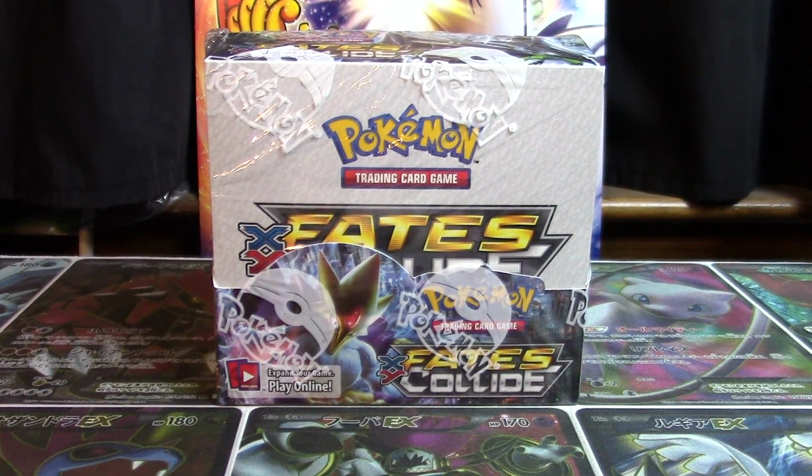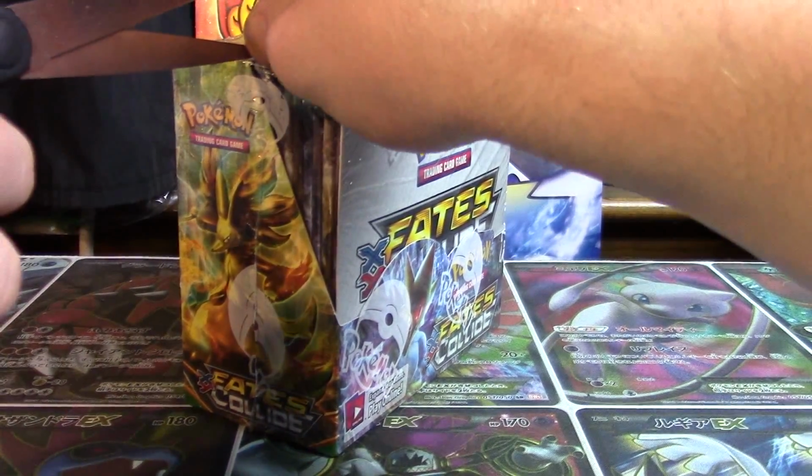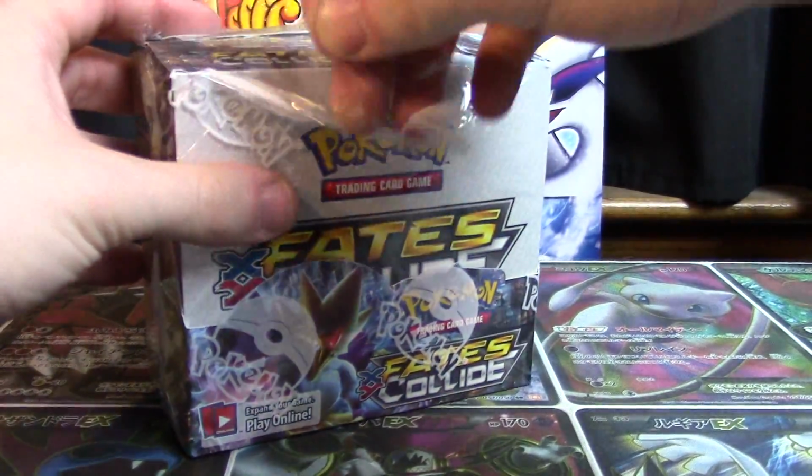That said, of course, just because you're seeing an English booster box here, and we're going to start opening the plastic wrap in a second, just because you're seeing an English booster box here does not mean I will ever do another one ever again. That is very important to note.